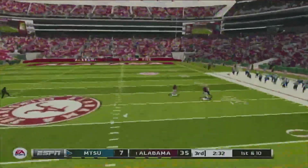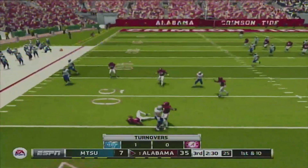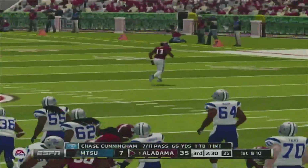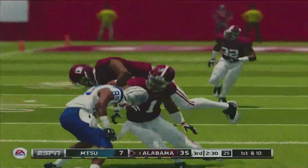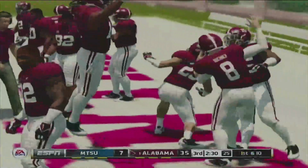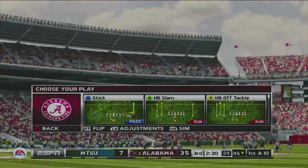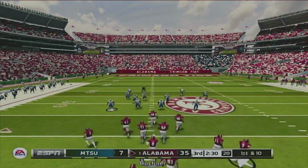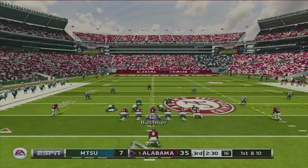He fires. Oh, what an interception. And he's taken down at the 45-yard line. Well, it's just one of those days for this offense. Already getting blown out. Now another interception. Can you imagine that walk over the sideline for these guys? First and 10. Ball on the 45. Alabama comes to the line in complete control in this game.